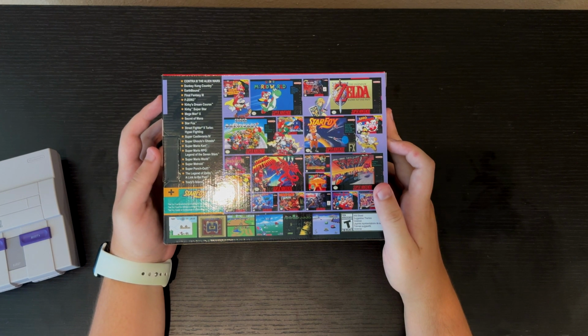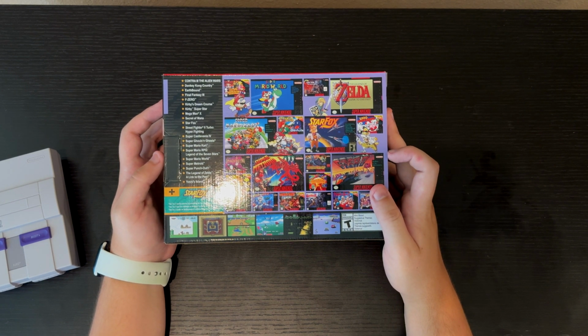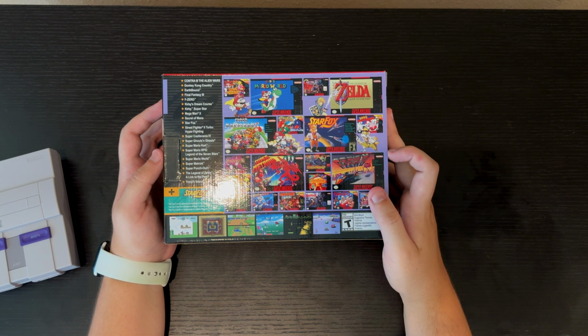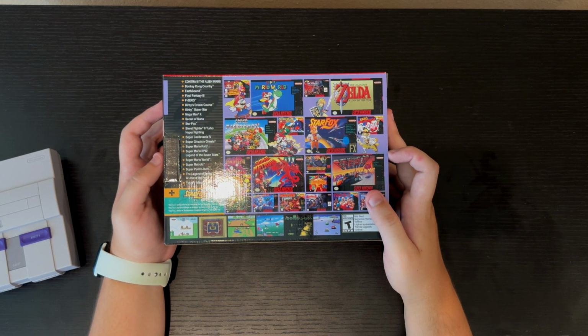Super Mario Kart. I'm not a big fan of Super Mario Kart, but it's one of those games that just gotta be on here. Super Mario RPG: Legend of the Seven Stars. Nintendo at the time was not really re-releasing this game much, or I think it may have been on the Wii U Virtual Console. I don't completely remember, but until recently it got that remake, sorry, not the re-release, remake. But I feel like that's a good game to have on there.